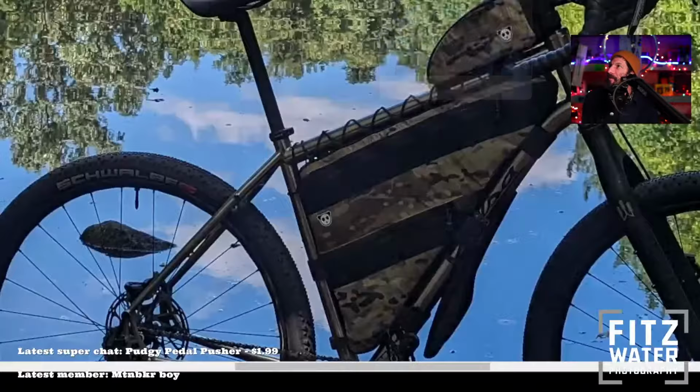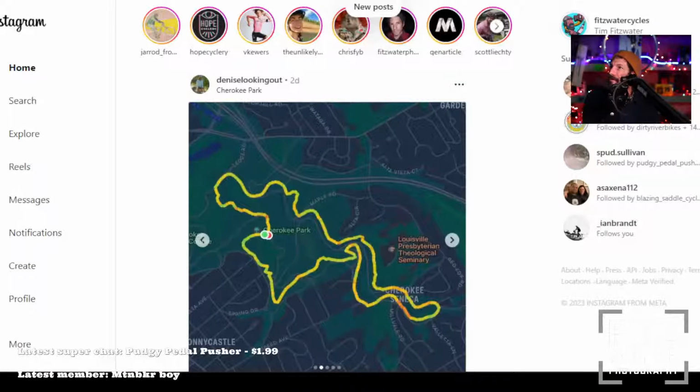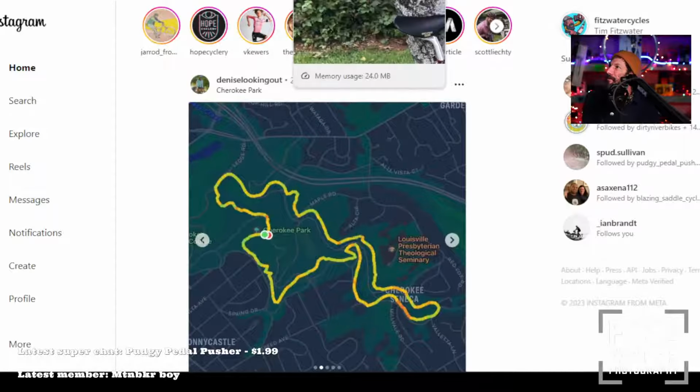What time are we at? Now I'm used to Apple where everything's at the top of the screen. I gotta clear some of these tabs.